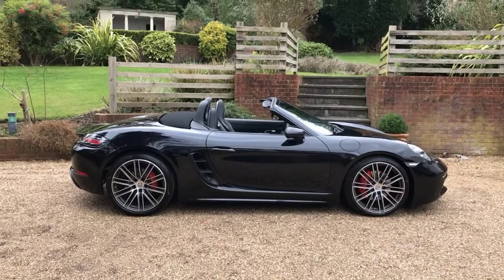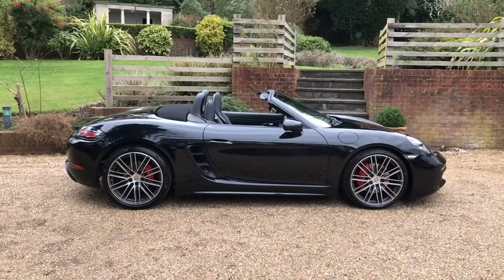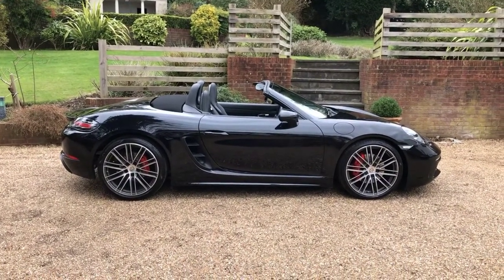Really nice example, great spec, low mileage, lovely history, Porsche 718 Boxster S.